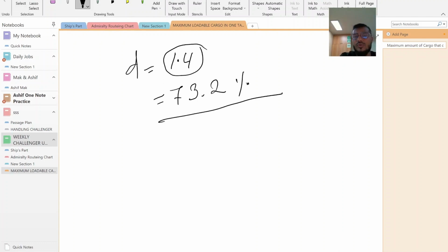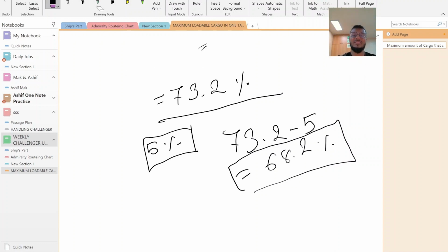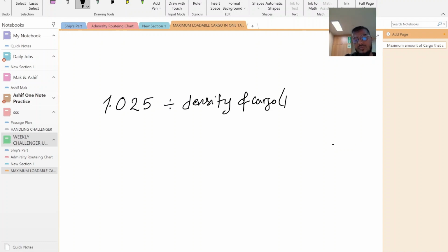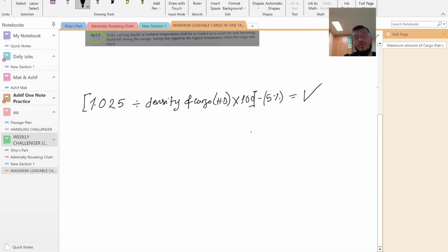As per industry guidelines, you have to keep some space for a safety barrier, so they always suggest keeping 5% less. So 73.2 minus 5 gives 68.2%, which you can load in each tank for the high density cargo with a density of 1.4. Following the same formula, you can work it out for the particular cargo you are about to load. Let me show you the calculation again: 1.025 divided by the density, multiplied by 100, minus 5%. The result will be your maximum percentage for each tank.